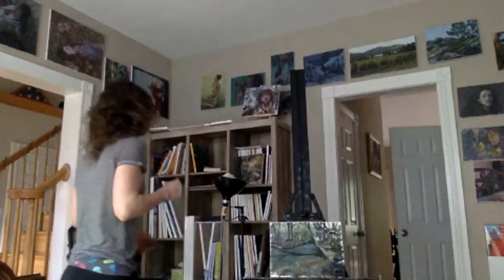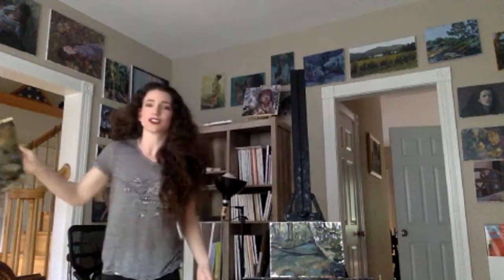Well, I cannot believe I just sat down for an entire hour and painted. You're supposed to step back from the painting. So step back from your painting. And figured I'd show you what I'm also working on. This is almost finished.